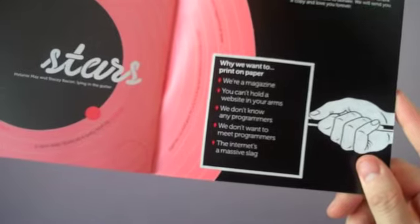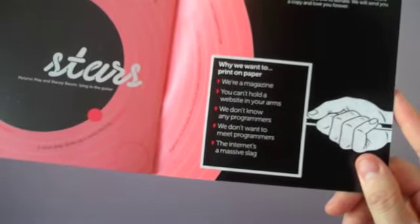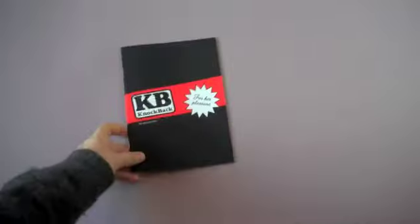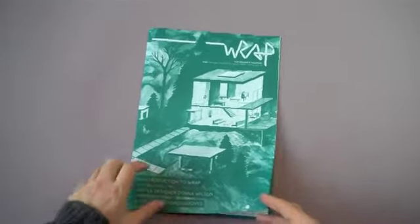It's really healthy. Yeah, I wanted to read this out. Why we want to print on paper. A, we're a magazine. B, you can't hold a website in your arms. C, we don't know any programmers. D, we don't want to meet any programmers. And E, the internet's a massive slag. Which I thought was just brilliant.